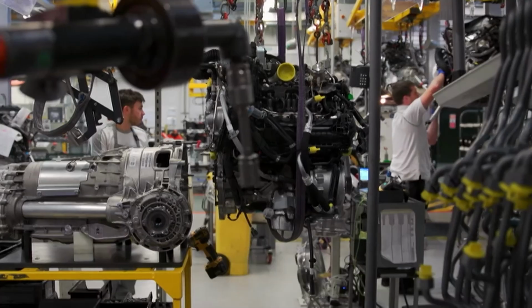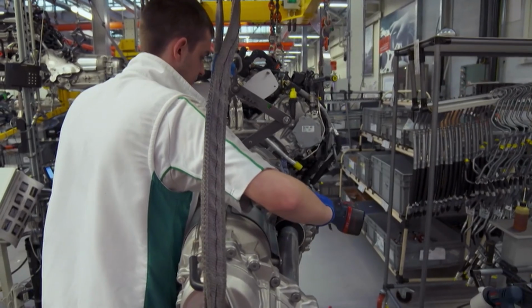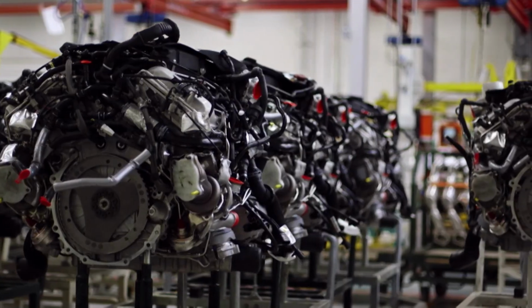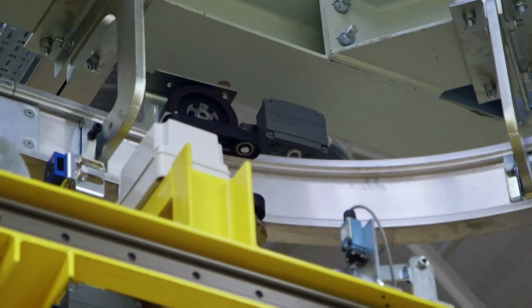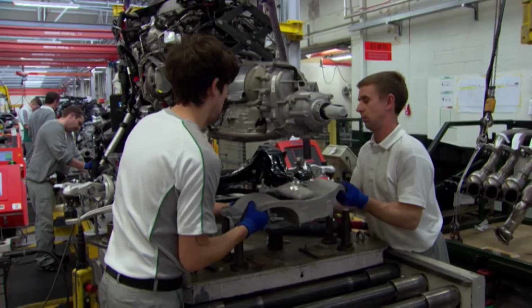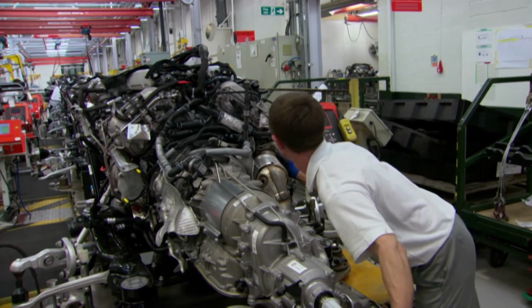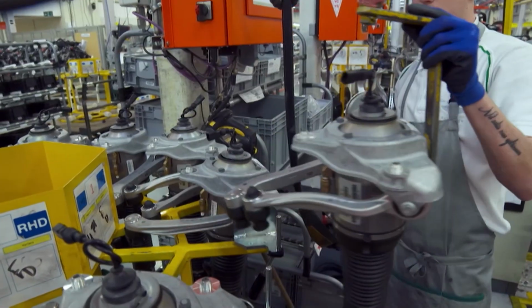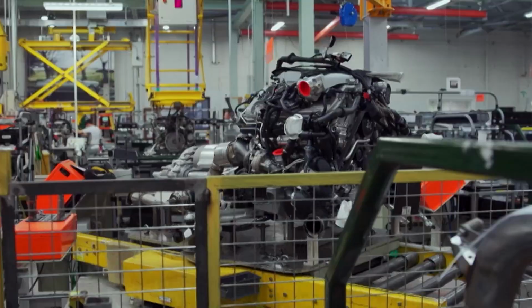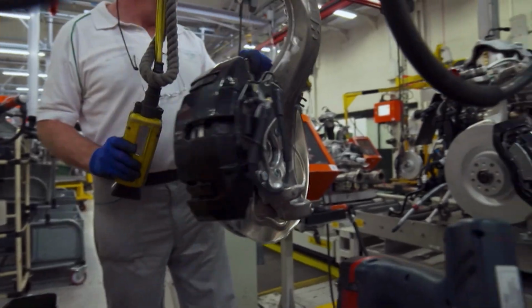Both engines enter production on the very same powertrain line. We're in the engine preparation area. We've made these engines that you can see behind us. We've got the V8T engine and the big, powerful 6-litre W12 engine. Technicians fit exhaust pipes, shocks, and brakes.